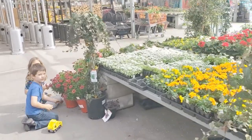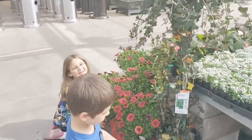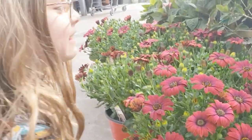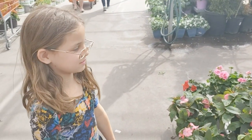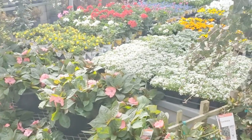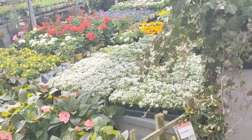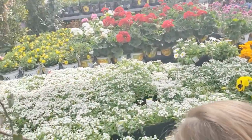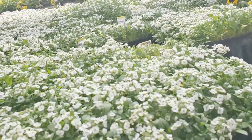Audrey, did you find something pretty? Yeah. They're pretty. Those ones actually smell good too. And those white ones, the tiny white ones. Yeah, that's sweet alyssum. You know, bees love sweet alyssum. Well, I smell it and it's so good. I actually have a bunch of these started in the house right now. You do? I do.